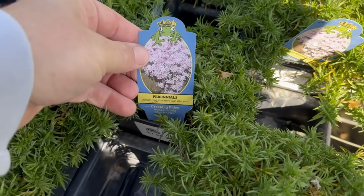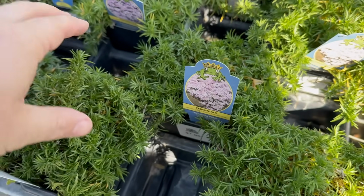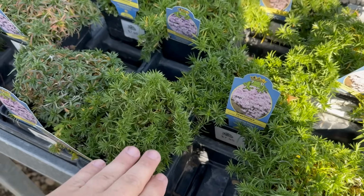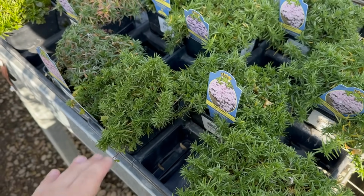But I do love this look. That is stunning. But I will touch plants when I walk past them, and this is not one you want to touch. Like petting it like this is fine, but if you touch it like this, it doesn't feel good.